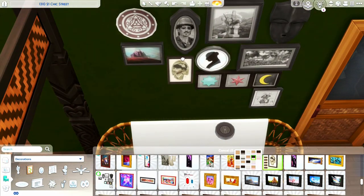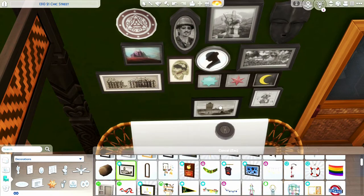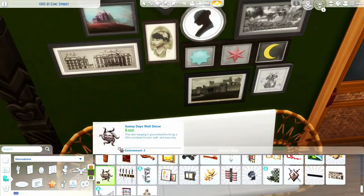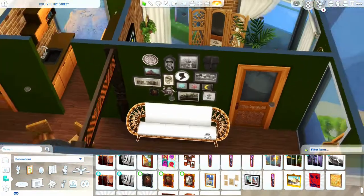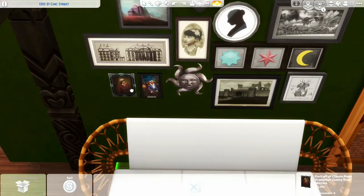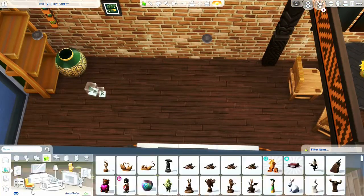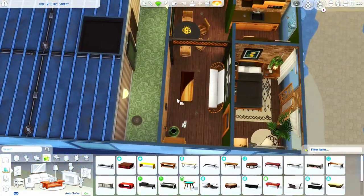So I really wanted to add some more paintings. There are a lot of paintings in this apartment. So I used this, do you say collage? Do you pronounce it in a French way? I'm not sure. But yeah, this set of paintings from the Paranormal Stuff pack, and I've added some more paintings to fill the wall behind the couch. So now I'm going to figure out the placement of the coffee table.